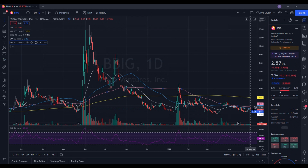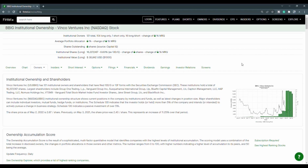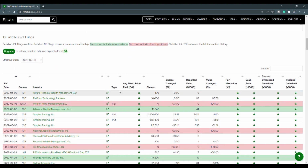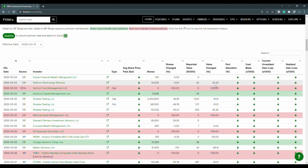Now let's move on to the short interest information. So we're going to take a look at the recent institutional ownership and short interest information for BBIG. Scrolling down on the page, green rows indicate new positions, while red rows indicate closed positions. Taking a look at the recent filings for May the 3rd, we have Advanced Capital Management Inc. that purchased 13,848 shares. We also have a closed position for calls from Verichin Fund Management LLC. And if we take a look at Platform Technology Partners, we can see that they have 10,000 shares, a value of about $32,000, and you can see it's an increased position by 33%.